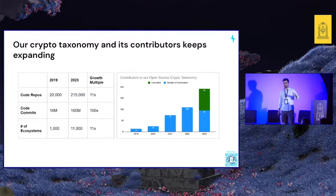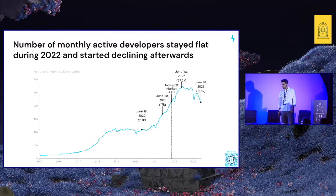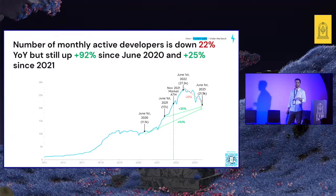Let's start seeing some data. This is the interesting part. The curve you're seeing here is the monthly active developers in the crypto ecosystem. What does that mean? We take a 28-day window and move it along the entire history of crypto. You cannot see the x-axis very well, but it goes from 2015 to June 1st. I have tagged a few special and important points in time, to give you an overview of the crypto ecosystem.